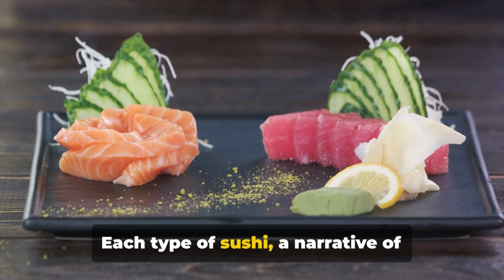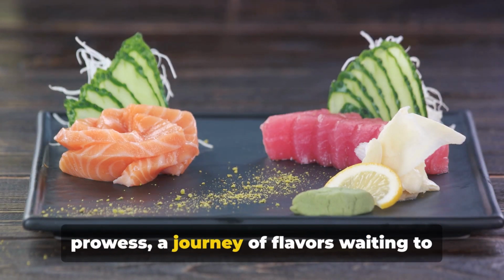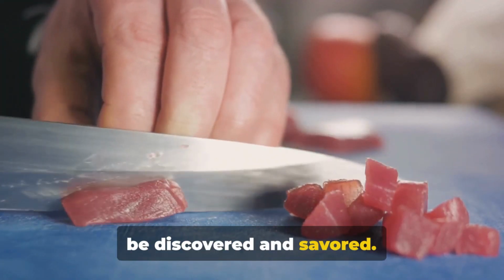Each type of sushi, a narrative of tradition, creativity, and culinary prowess, a journey of flavors waiting to be discovered and savored.